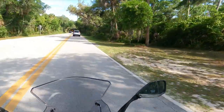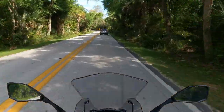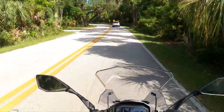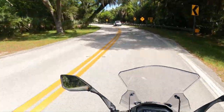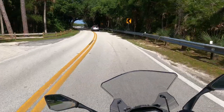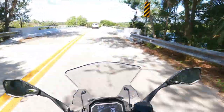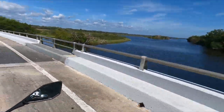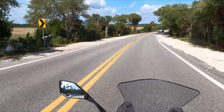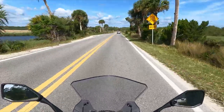Tomoka State Park. Now I believe this is where we had to stop last time. I think we're getting close. You can see the waterways. I think I was right past this bridge, because I think we pulled over right here and watched everybody coming through this straightaway, which was flooded out.